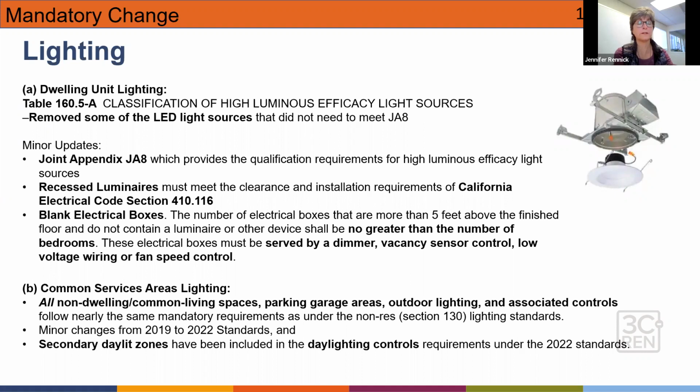If you took our single family class, or you go back and look at that, I excerpted it out, but it just basically is trying to say, hey, we're not going to dictate in the energy code what some of the clearances need to be for your recessed lights. We're going to just reference you back to the electric code.